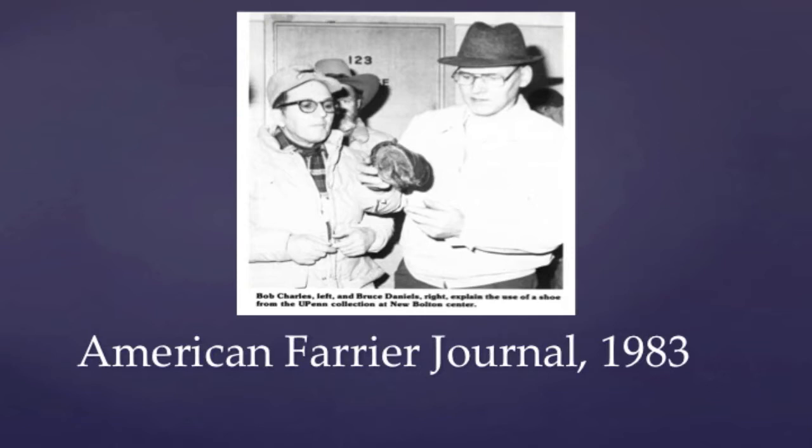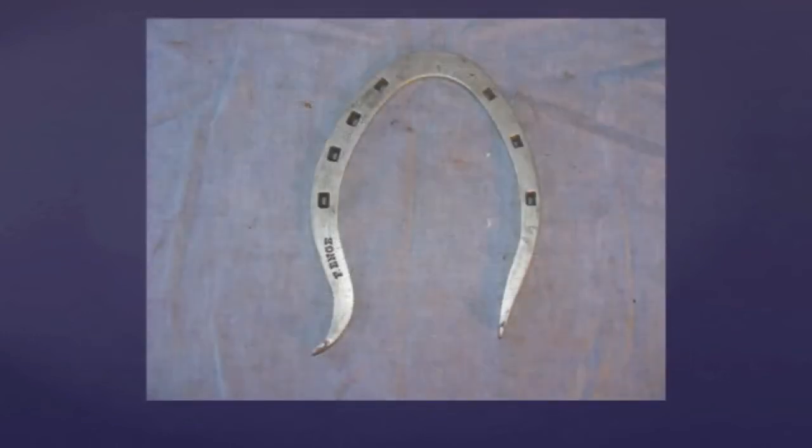So with the information I had, I picked up the phone and I called Mr. Daniels and I inquired about what he knew about our collection, what kind of information he could share. And he came down and started the process of establishing or reestablishing some of the information and putting some of the stories and identifying some of the shoes that we have on display right here. We're kind of lucky in some instances.